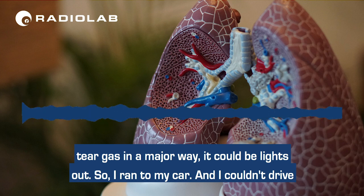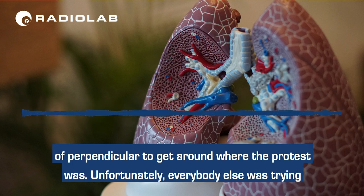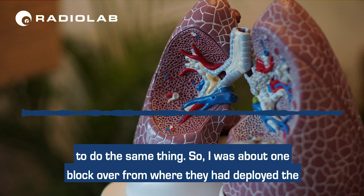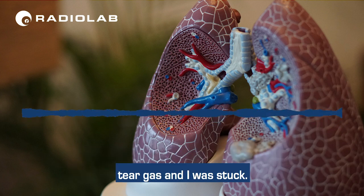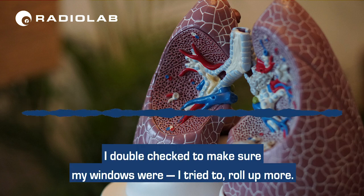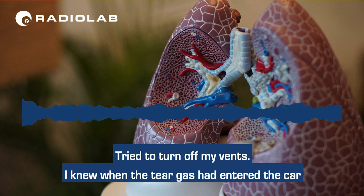So I ran to my car, and I couldn't drive through the protesters because the protesters were on the street. So I had to drive sort of perpendicular to get around where the protest was. Unfortunately, everybody else was trying to do the same thing. So I was about one block over from where they had deployed the tear gas, and I was stuck. I double-checked to make sure my windows were... I tried to roll up more, tried to turn off my vents.